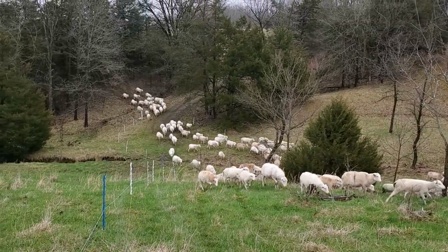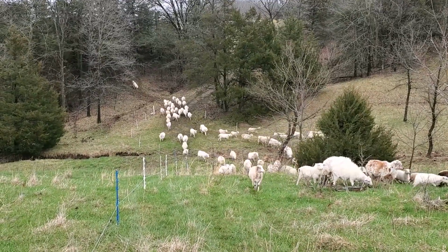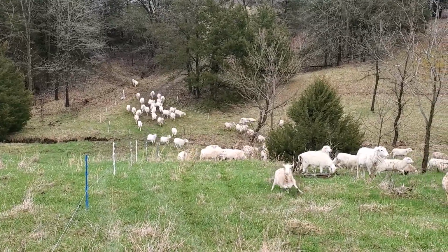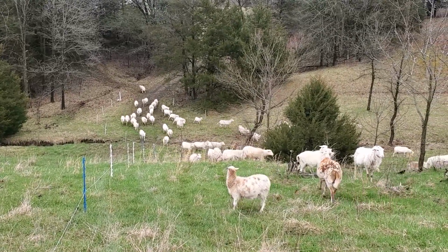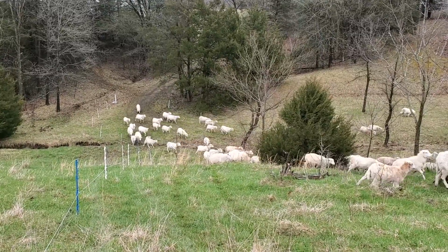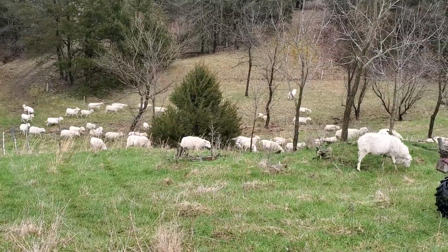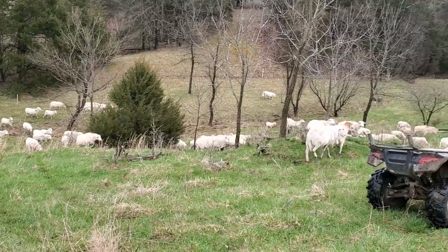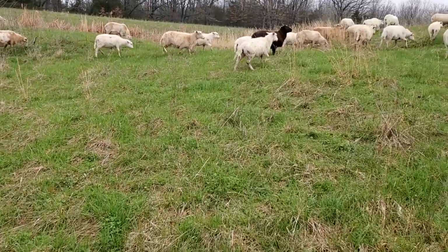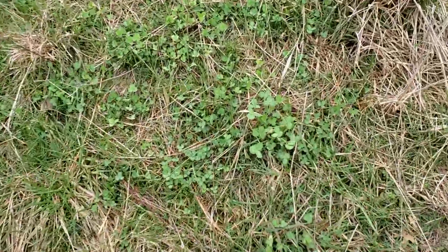Sheep don't like water. They don't like crossing water. There's a little creek down there, and they're kind of finding the best place to go across that. And there they come. It's a beautiful, beautiful morning. You can see the clover coming in here.